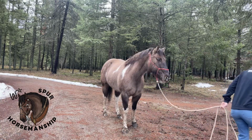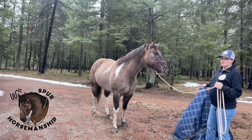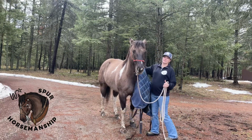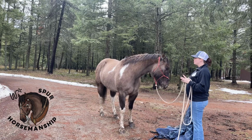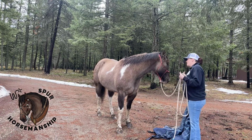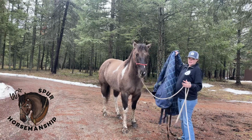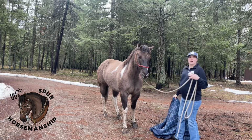So we're going to grab this turnout blanket here, and we're going to judge how she reacts to this. I'm going to hold it up. And you can see she's uncomfortable with it because she moved away. She's not snorting, she's not blowing, she's kind of looking at it here. But we're going to say that Cricket here had a big reaction to this. Snorting at it, blowing at it, runs away, whatever.